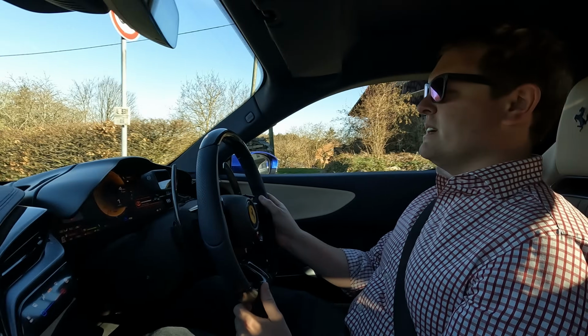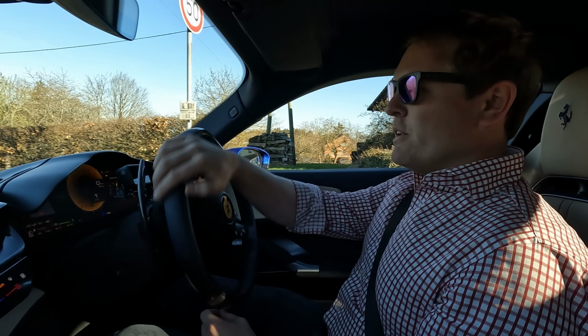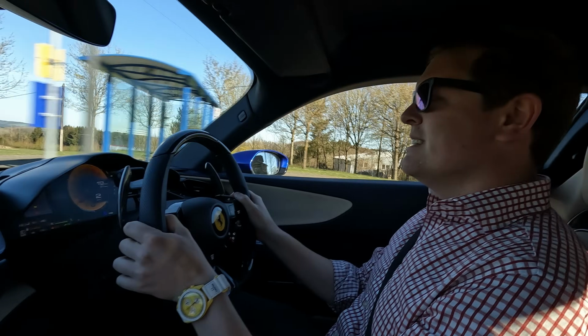Oh, yeah, low tyre pressures, obviously, we know about that. It loves to beep a lot, you'll notice. We get constant warnings. It's pretty busy today.